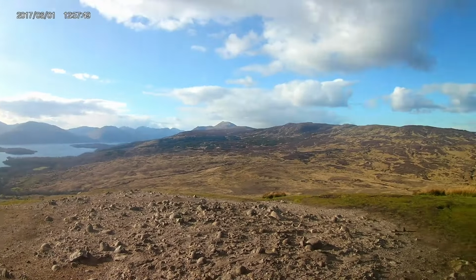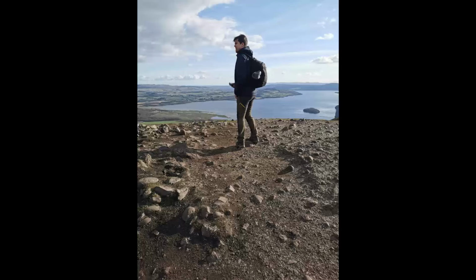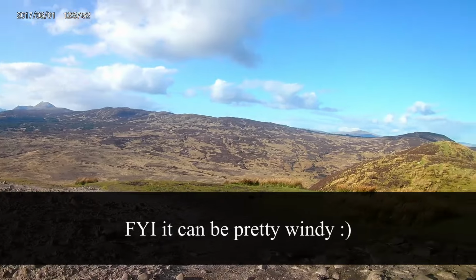So definitely enjoy that. We'll leave you with these views and some of our pictures, and at the end, a few pictures of some of the food that we had here as well.